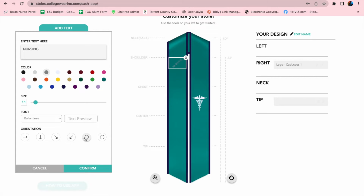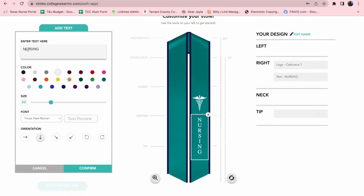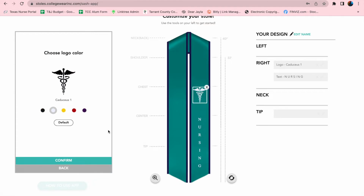And it took me probably less than 20 or 30 minutes to create my stole, only because I'm pretty particular and I was trying to decide the placements and how I wanted everything. But it's very easy to use if you already know what you want on your stole. It's literally as simple as just navigating the website and learning how to use the tools.